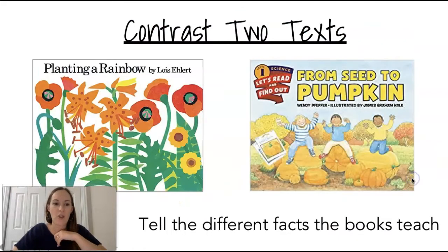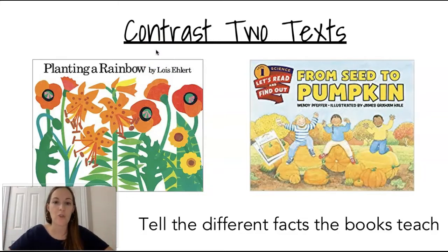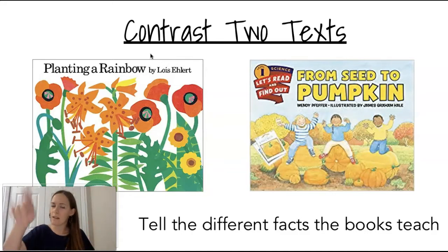Now today, your job as a reader is to contrast two texts. Say contrast. Contrast means we're going to tell what is different about what the books teach. So both of these books are informational, which means they teach real facts. And when we read parts of both books, we're going to think, what is Planting a Rainbow teaching me that's different from From Seed to Pumpkin? We're going to think about what is different. Okay, you've got this. We've done this before, and I know you are almost in first grade, so you're totally ready.